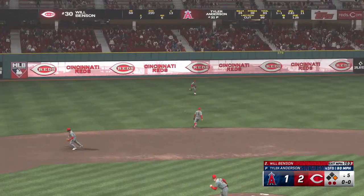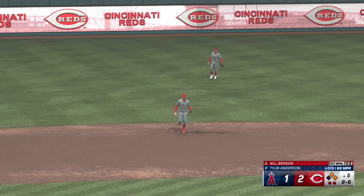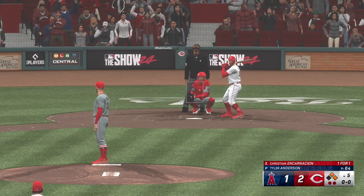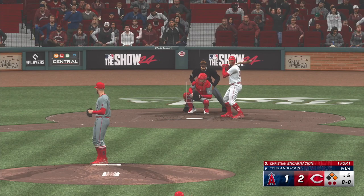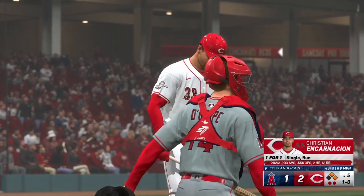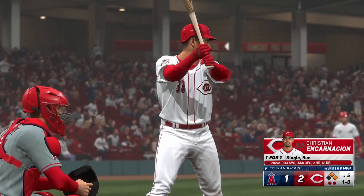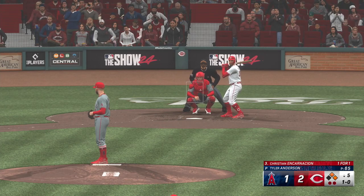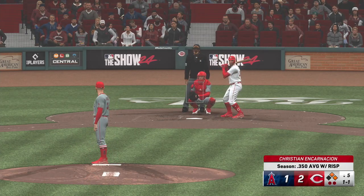Sharp grounder, that's through for a base hit. Throw in holds the lead runner at second. Two on now with two away. Christian Encarnacion Strand, the next to hit for the Reds. That's off the mark, and that's ball one. Slides in there, and a count 1-1.